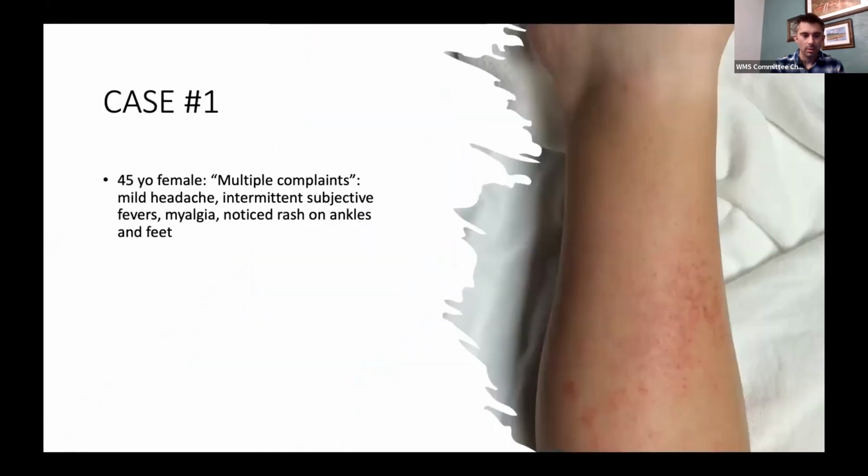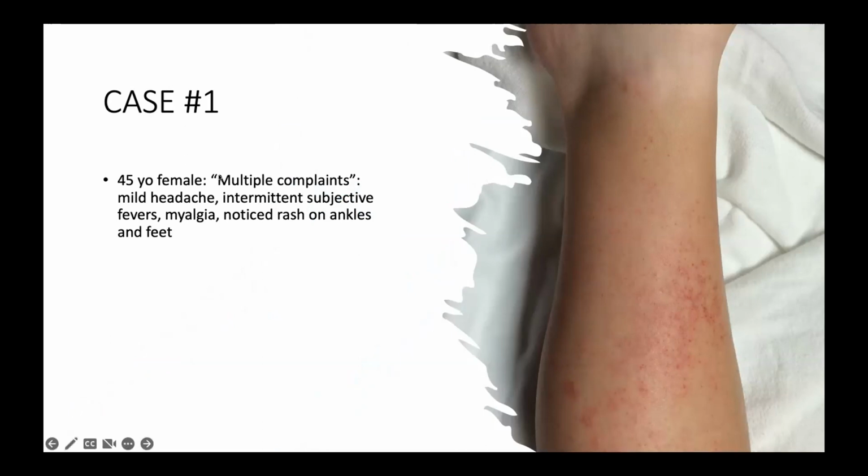Yes. All right. These are all cases that I've either seen or one of my colleagues have seen. So some of the details have been changed a little bit, but I'm going to need some audience participation. We have a 45-year-old lady with the chief complaint of multiple complaints. Everyone is really excited to pick up that chart in the emergency department. When you narrow it down, you get mild headache, intermittent subjective fevers, myalgias, and notice this rash on their ankles and feet.